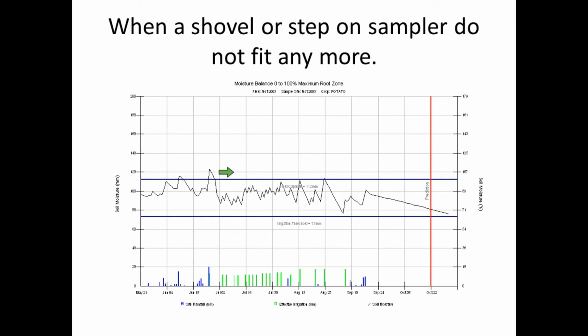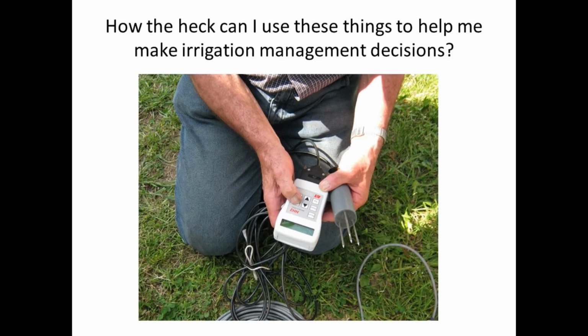But this is where I say a shovel or a step sampler don't fit anymore. This one here is a potato field we monitored, and you start seeing this: the blue on the bottom is your rainfall, the green is your irrigations. And so you start seeing the frequency of irrigations that is required to keep it within the management allowed depletion, between field capacity and management allowed depletion. And so here, if you're managing more than a few fields, you can start seeing the limitation of your step-on sampler, because it's a major effort to get around to each of the fields. And if you get behind, you lose in yields.